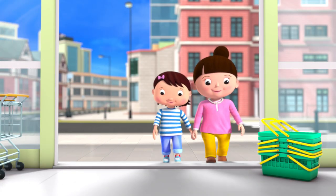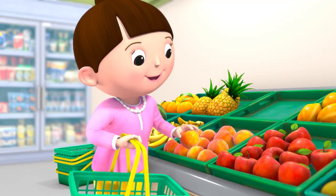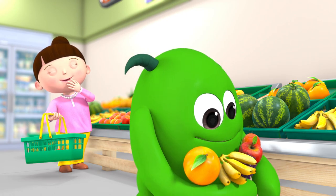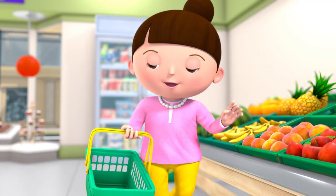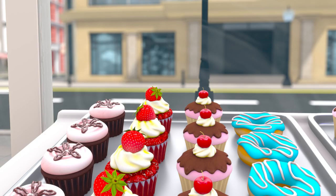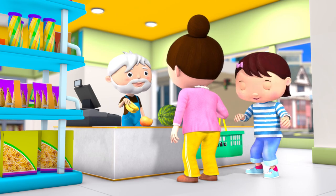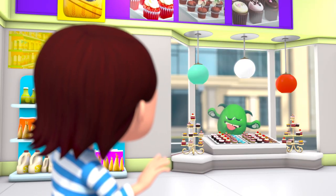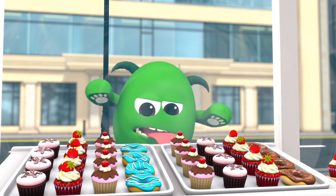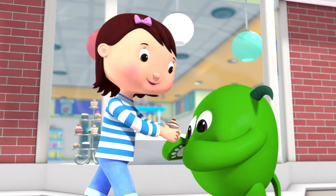Let's go to the grocery shop, let's choose a fruit we like. What fruit shall we buy? What fruit will be ripe? I like melon, it tastes so nice. I can't wait to have a slice. Let's go to the baker's shop to buy a special treat. What cake shall we buy? They all look good to eat. I like the one with the cherry on top. I just love it when we shop.